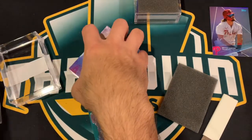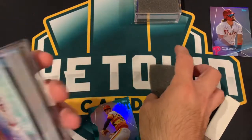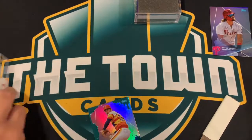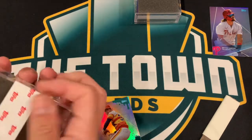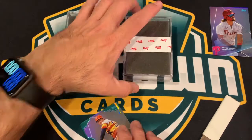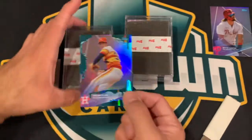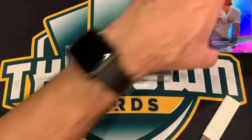So again, a really, really quick break. And we are going to probably put these up on eBay. And we might even do just a giveaway here for some of this stuff. So again, we have the Nolan Ryan numbered parallel and then the Bryce Harper rainbow.